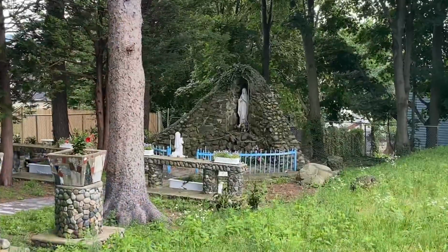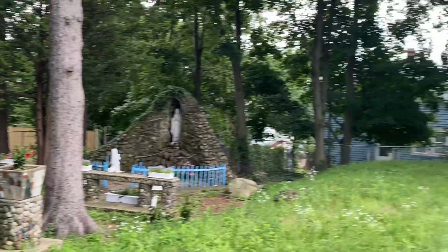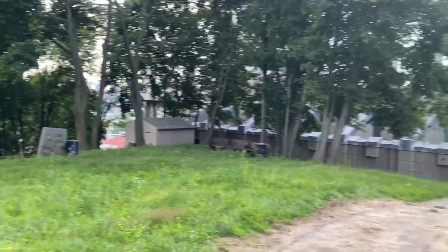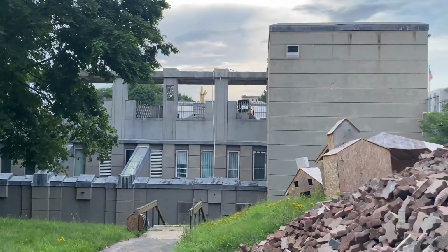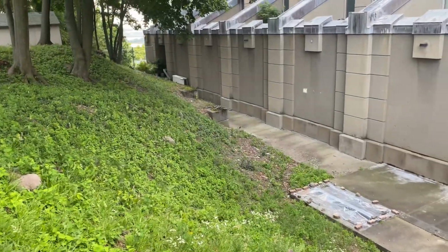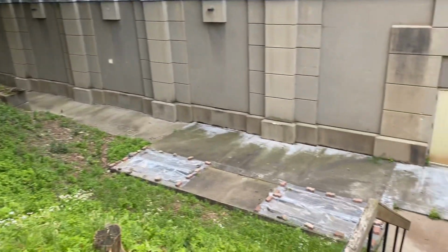Yeah, that's it. It doesn't look like I'm gonna be able to get down. I don't want to interfere with the construction site at all. There is this little shrine set up in the back over here. It's pretty cool. This is kind of like the side view. There's stairs though. Did not see a do not cross sign. Looks like a dead end over there. I'm not gonna try that. I'm not gonna bother going down.